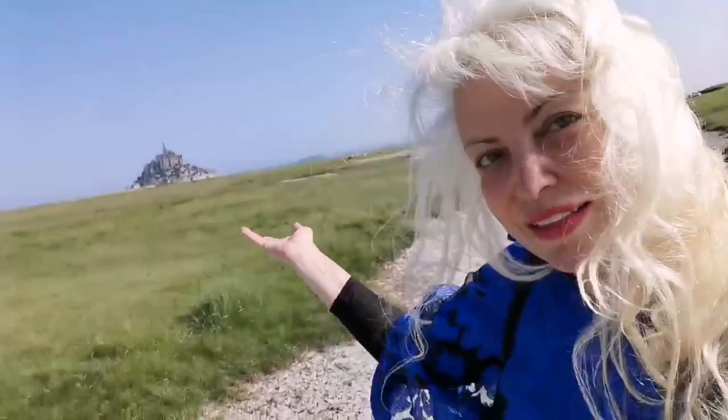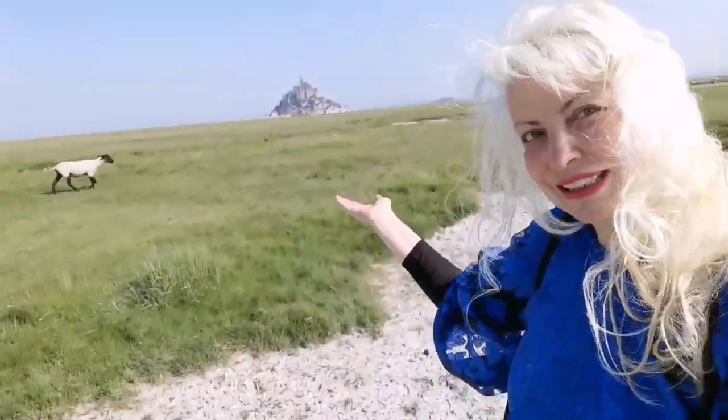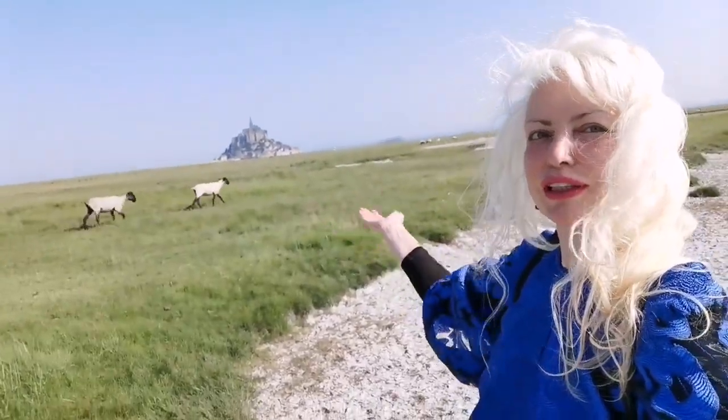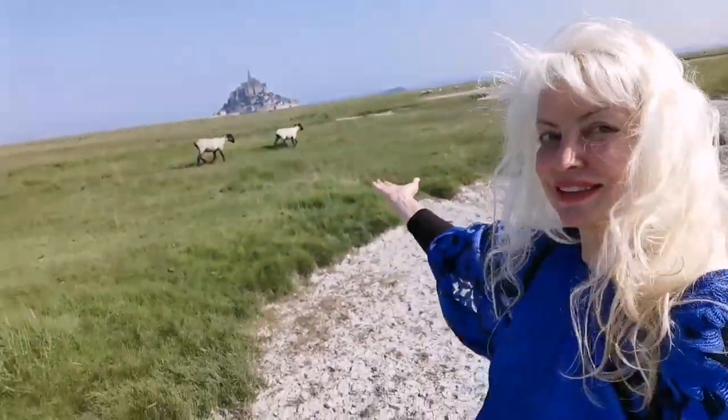So, the goal is to have them like this. Ta-da! I introduce you the fantastic photo angle. This is it. So, let's shoot it!